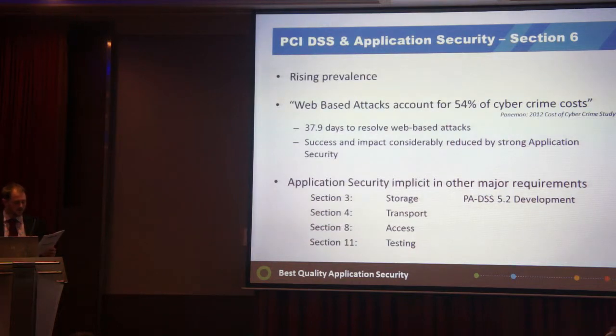There are other requirements that have implied prescriptions for software development, and they can be found under 3, 4, 8, and 11. Those requirements specify standards for the protection of stored cardholder data, encryption of cardholder data during transmission, assignment of a unique ID to each person who has computer access, and regular testing of systems and processes, respectively, for Section 11.